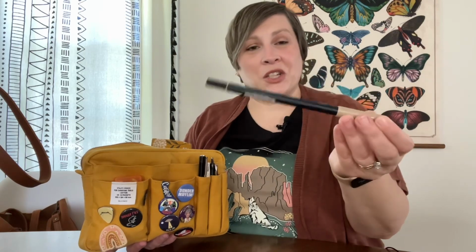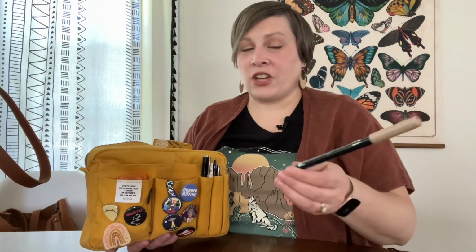Yeah, okay, so this is a Tombow brush pen, and I use this as a highlighter, and I use this shade all through the year now. I used to switch out colors, but I just don't anymore. I use this in my planner. I use this if I'm needing to outline or highlight something in my journal. I use this in my Bible, so I take this with me everywhere.